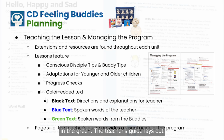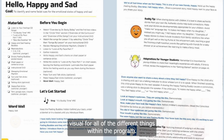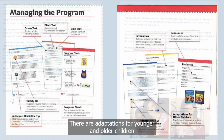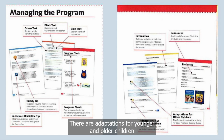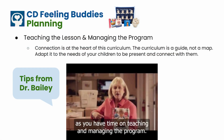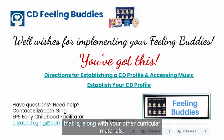The teacher's guide lays out a fantastic visual for all of the different things within the program. You'll see that early on in the teacher's guide. There are progress checks, there are adaptations for younger and older children, lots of great information in there. Dr. Bailey has tips that you can watch as you have time on teaching and managing the program. Connection is the heart of this curriculum.